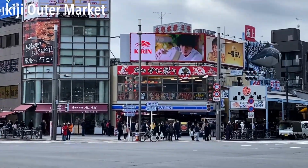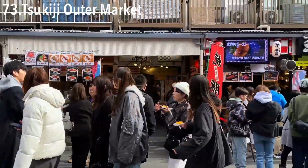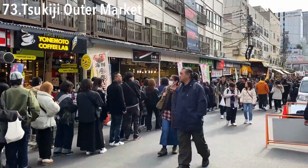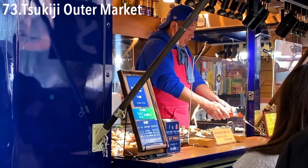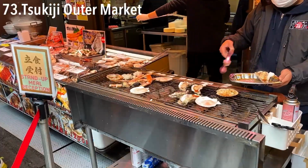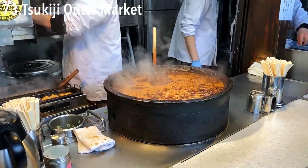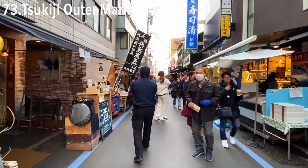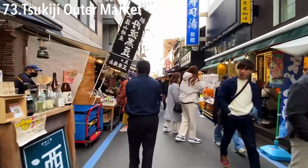Tsukiji Outer Market. The wholesale market of Tsukiji Market closed and moved to a new site in Toyosu. But Tsukiji's outer market with its many shops and restaurants didn't close and remains in business. It's very busy even on weekdays, so you should visit before 9 a.m.